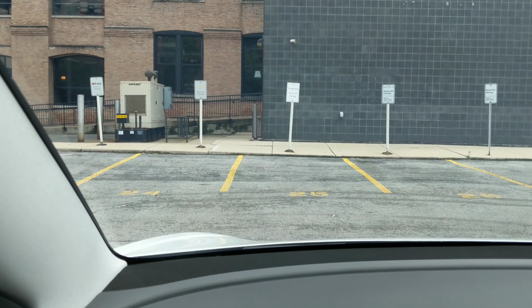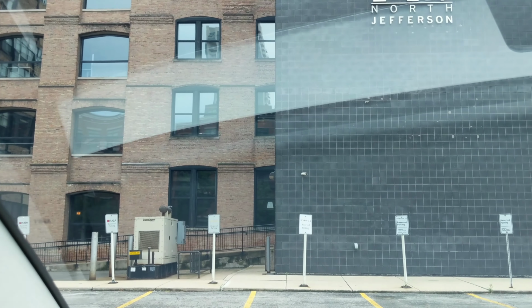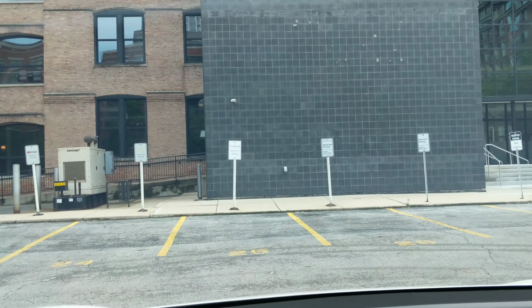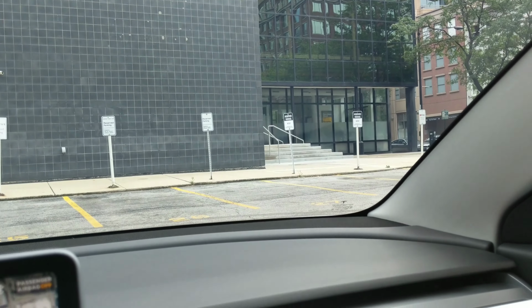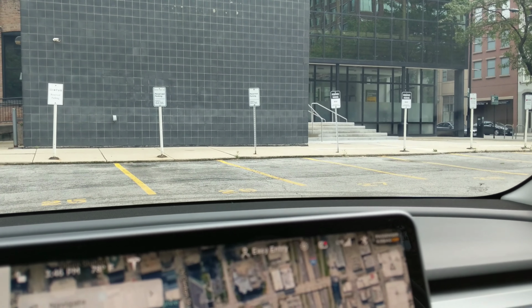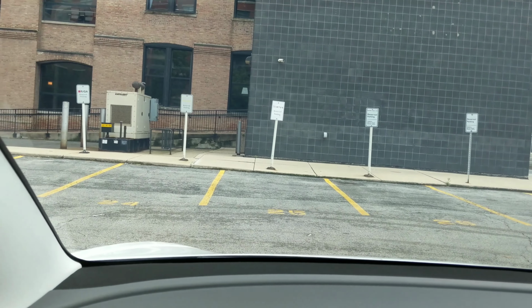Alright, so this is what the tint looks like a couple days later. I don't see any air bubbles underneath anything. Again, you don't see any of that rainbow effect. Usually I'll see it up here when I'm wearing my glasses. Looks really good. Let's see if we can actually see it through my glasses. I don't know if you will be able to see it, but why not? Let's give it a shot.